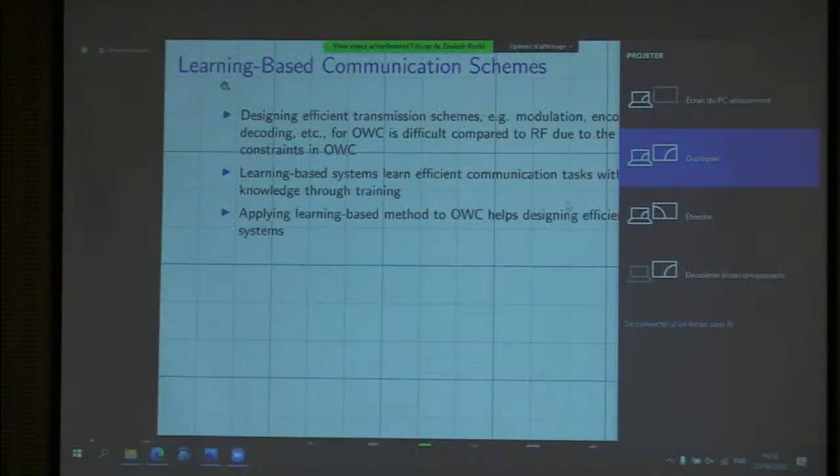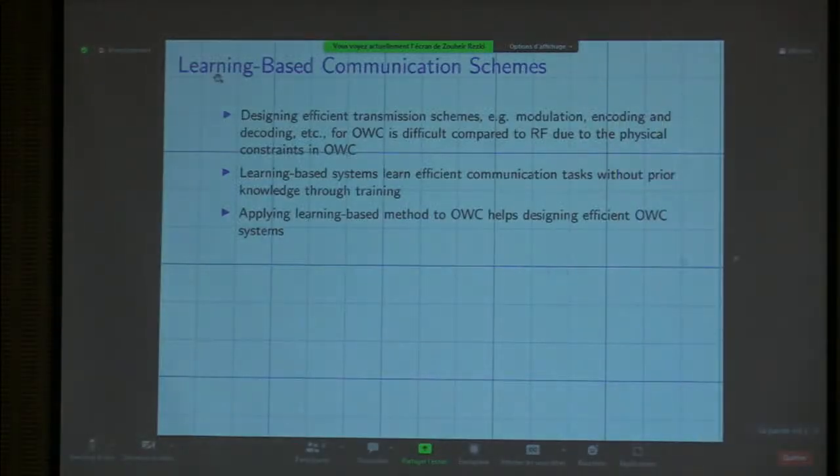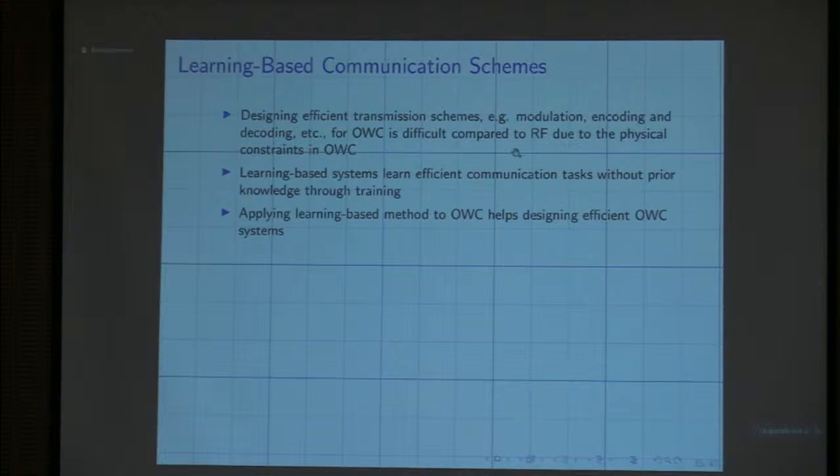Now I'm going to focus on the last point, which is learning-based design. It is a learning-based design opportunity to optimize and come up with the waveform. So it has been done in RF, with intensity and average intensity constraints. We try to learn how to modulate, we try to learn how to map the signal into code words, and at the end of this, maximize the rate. That's basically what we're trying to do, right? And there are several ways to do it.